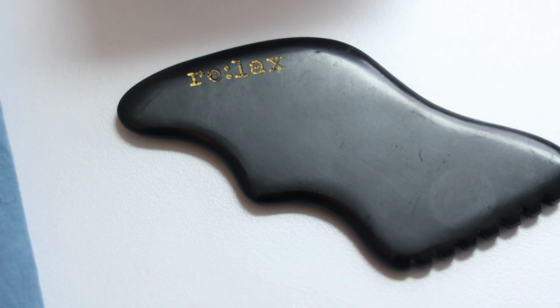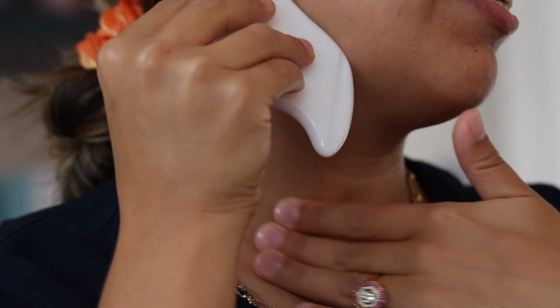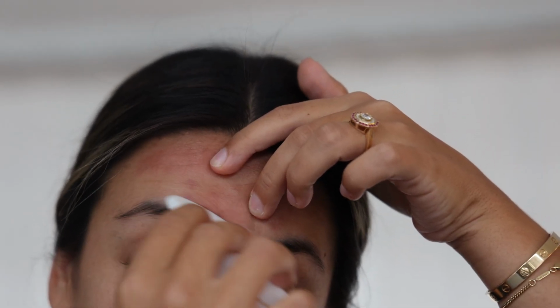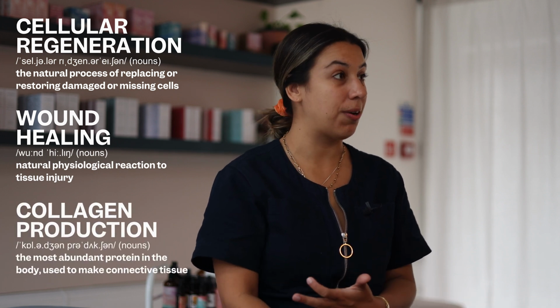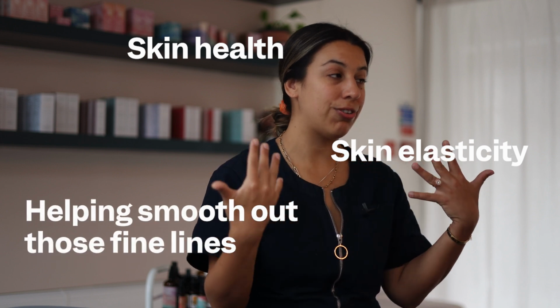It's used as a facial massage tool on the neck, on the face. It helps with microcirculation, lymphatic drainage. What's microcirculation? Microcirculation is just bringing the blood and therefore the oxygen up to our skin. So oxygen is like our life force, it feeds our cells. So it helps with cellular regeneration, that can help with wound healing, collagen production, which is linked to skin health, skin elasticity, helping smooth out those fine lines.